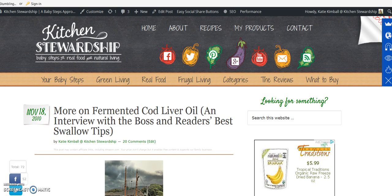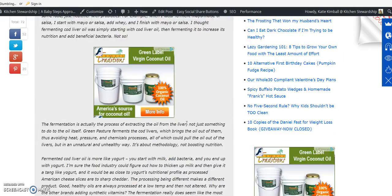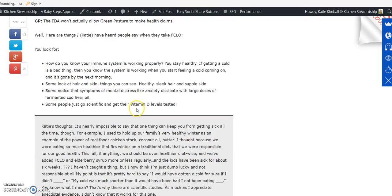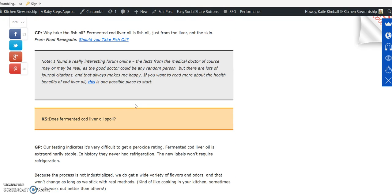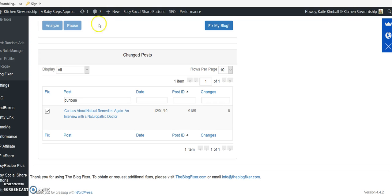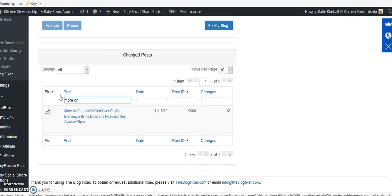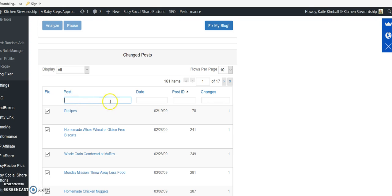Now I previewed this one, and it's like an interview back and forth. And I wasn't a huge fan. It's not the Blog Fixer's fault, but right here, I didn't really like that there's no white space there. It's kind of bopping back and forth between yellow and gray. It's not a super important post. So I just want to skip that one. And so I'm going to type in the very first few words of that in the post box and hit enter. And then I'm going to uncheck the box under Fix. And so now it will totally skip that one. And then I want to get them all back.